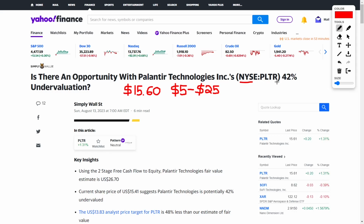Palantir Technologies, ticker symbol PLTR, is a big data and analytics company which serves both commercial enterprises as well as government agencies. This company also specializes in artificial intelligence, and their PLTR stock price trades for $15.60 per share, while on the lower end, analysts believe this company could fall to as low as $5 per share, while on the higher bullish end, analysts believe this company could reach $25.